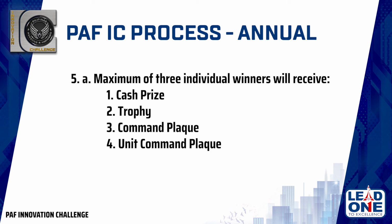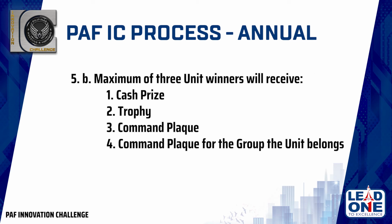Maximum of 3 individual winners will receive cash prize, trophy, command plaque, unit command plaque. Maximum 3 unit winners will receive cash prize, trophy, command plaque for the group the unit belongs.